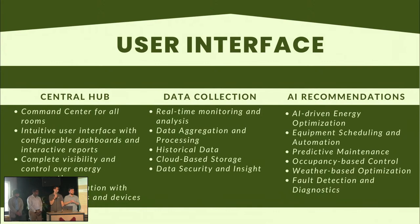And then a seamless integration with external systems and other devices. This isn't really a system that works by itself. There's a lot of other things that can be done as well to help strengthen this, having a holistic approach to it. This system that we have is great by itself, but with the addition of other programs, it can be even stronger. It can be tailored to other companies and buildings who may want to use this.